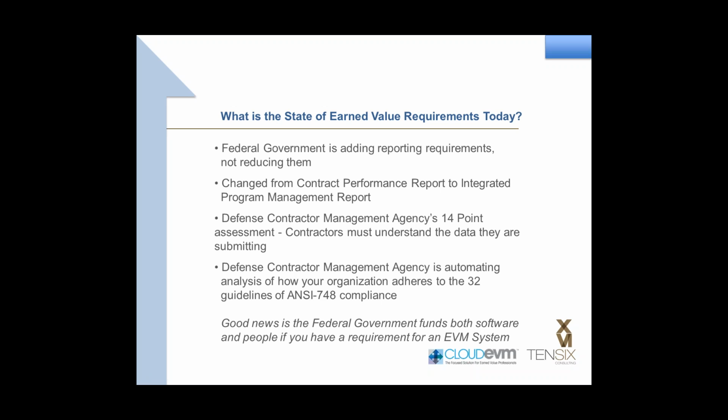Some of the things that are evidence of that: the federal government is adding reporting requirements to government contractors. In fact, they're moving towards requiring over 100 data points for project management information that is going to be rolled out soon, in addition to all of the existing metrics that they're measuring. In the last few years, they've updated from the contract performance report to what is now called the Integrated Program Management Report. If you're familiar with those reports, you'll see that the first 5 formats are the same as they were, but now they've added additional formats, so they're pulling in more schedule information and history information. That's an example of where they're asking for more information now than they have in the past.